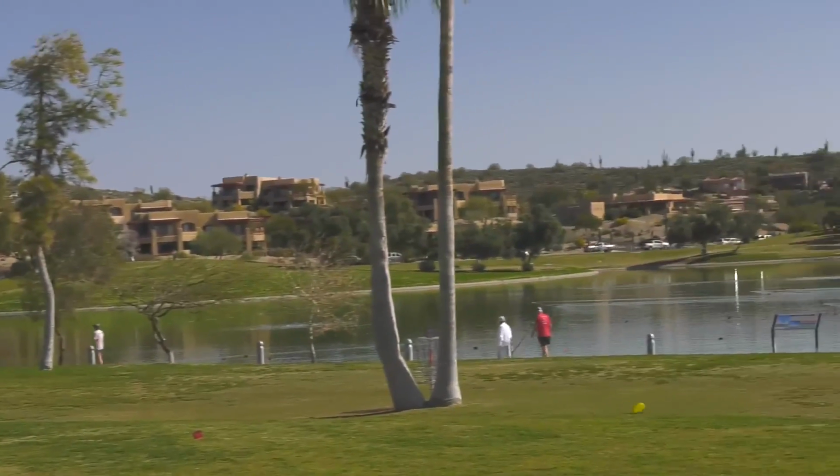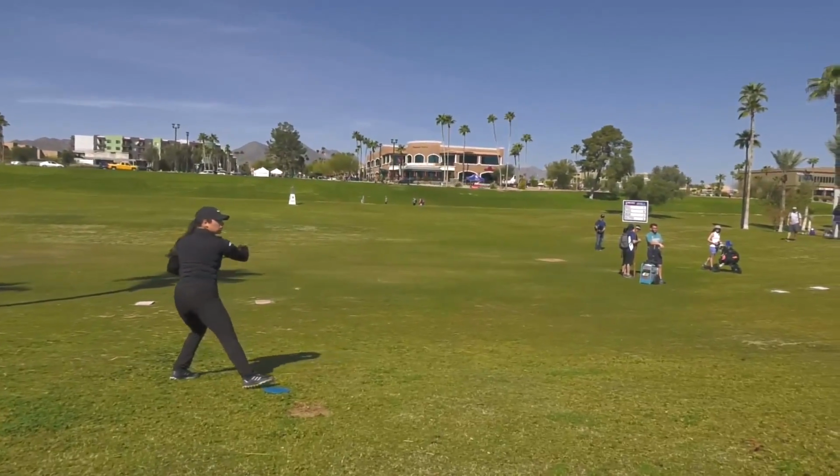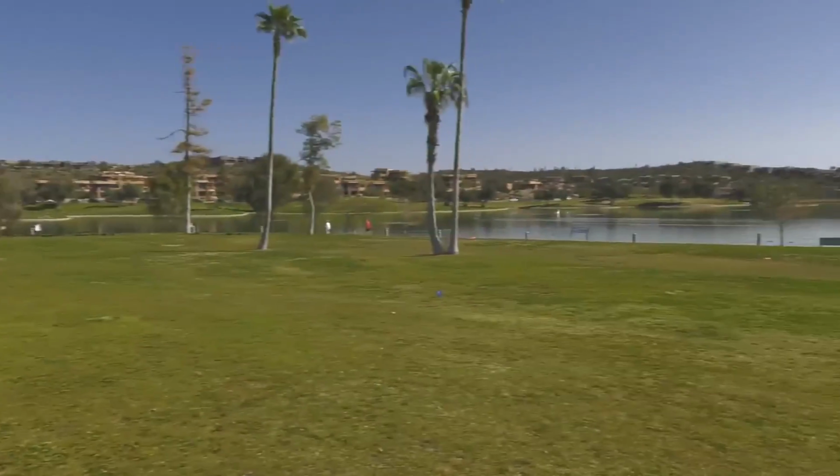She left it a little bit right. I was just like, as long as I'm really close to those palm trees, I can just tap it in from there.